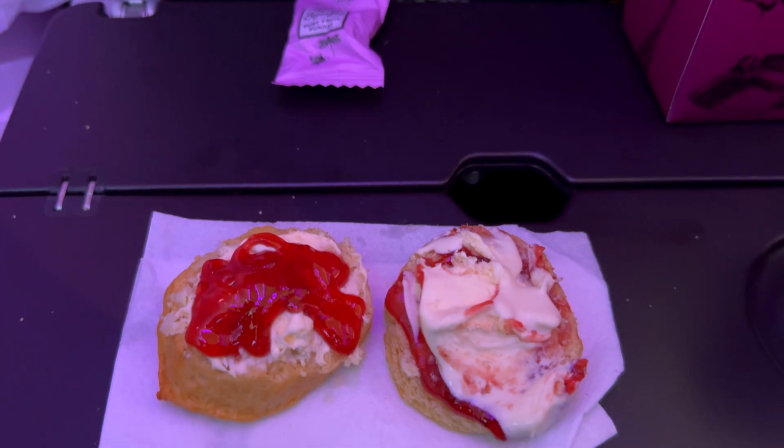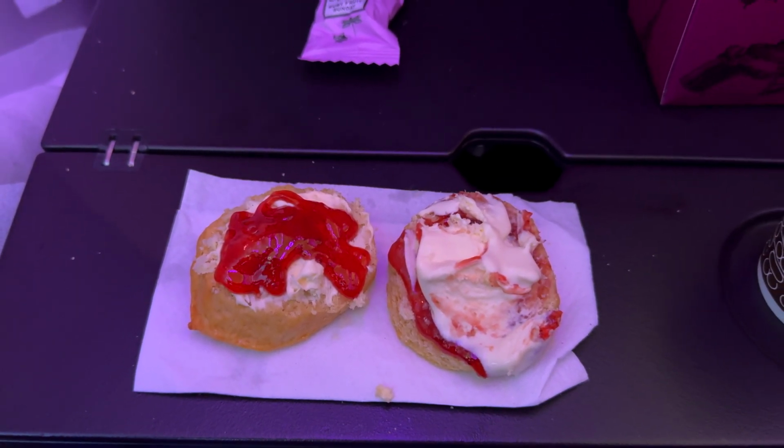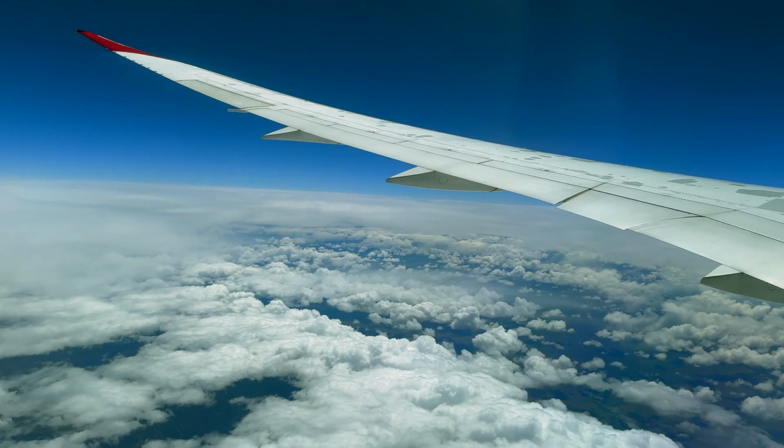I kinda chickened out and tried to sidestep getting it wrong and did it both ways. And don't shout at me, but they both taste exactly the same.